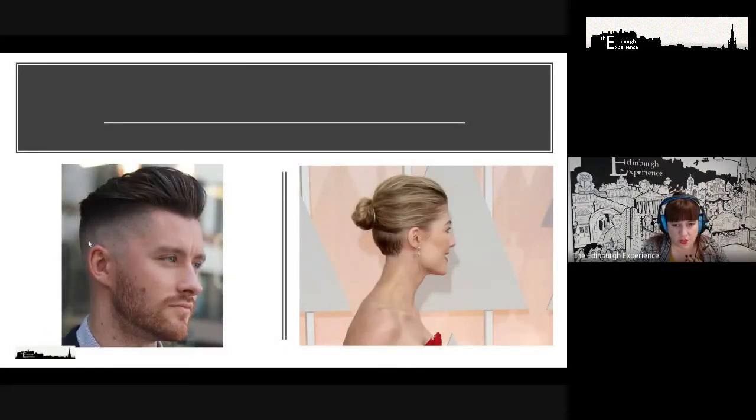Now, this as well is really popular. It was traditionally with men. Lots of women are getting this now. It's called an undercut. If you have nice thick hair, I think it's super cool. I do not have thick hair. It would look terrible on me. But yeah, an undercut is when you have a shorter part underneath your hair and longer hair on top.